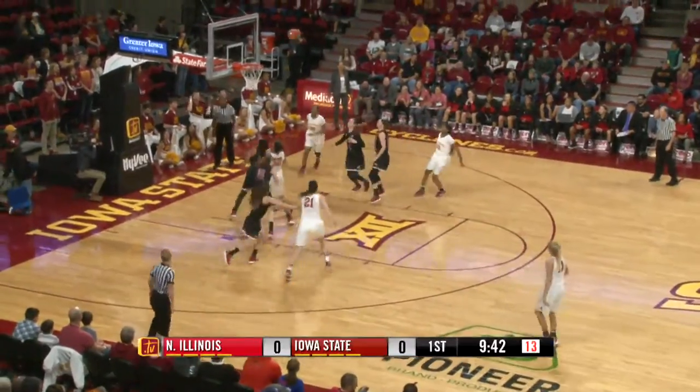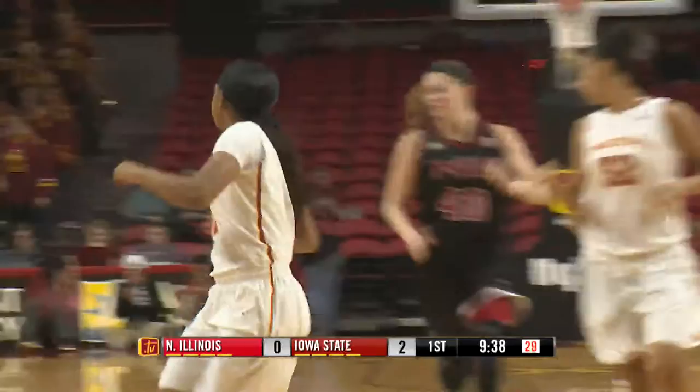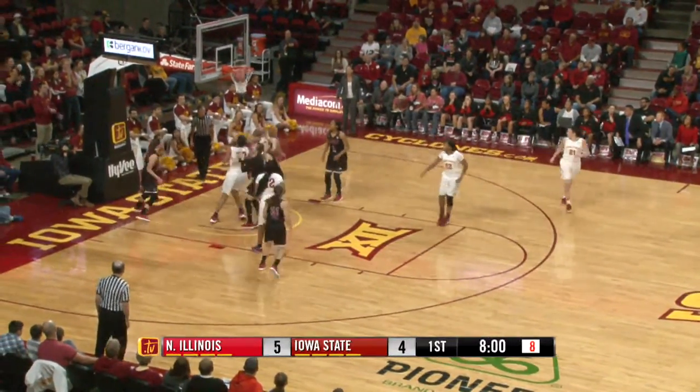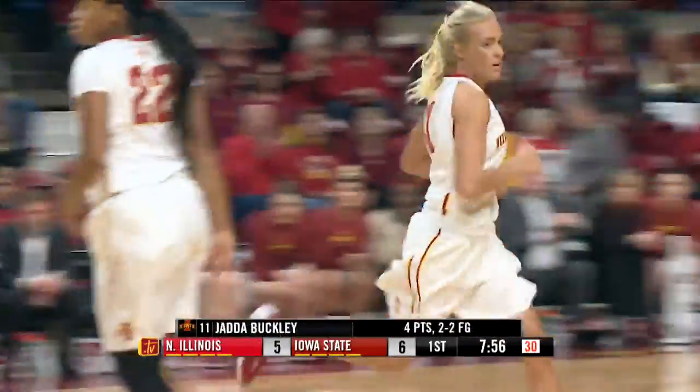Back off to Shauna Johnson. Jumper is up and good. Iowa State's out in front 2-0. Buckley starts to drive left, takes it underneath. Layup is good. Another nice drive up the left side by Jada Buckley, and it's 6-5 Cyclones.